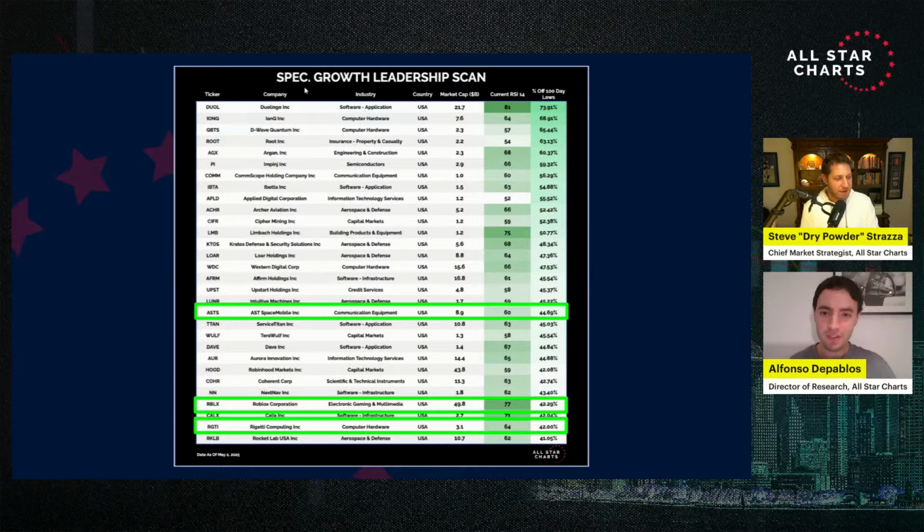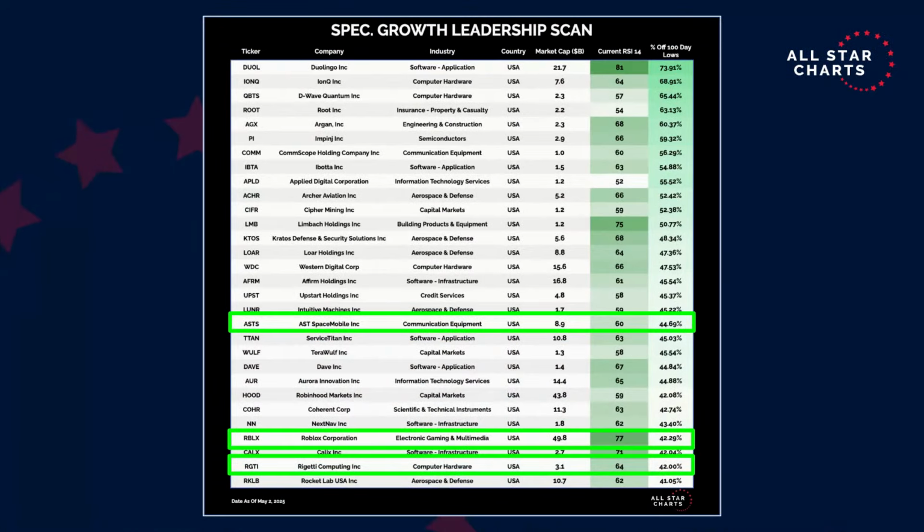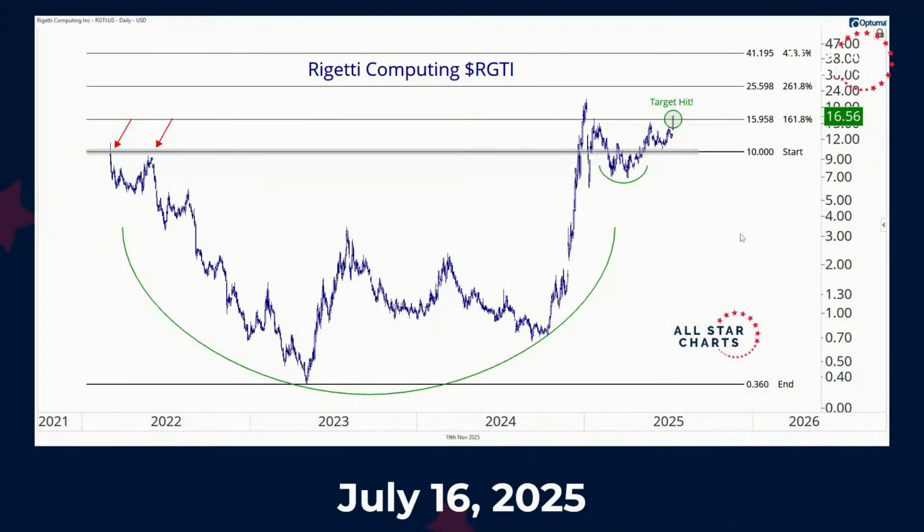And that came from the same speculative growth leadership scan that we ran back in early May. Notice how we filtered this: percentage off 52-week lows, and we also included momentum. The current reading in Rigetti was near oversold by that time, so momentum was positive there, and then what happened?